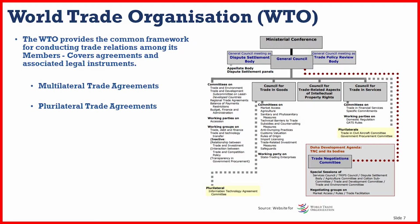While the WTO is to help trade flow as freely as possible, the WTO may take into account or determine if there are no undesirable side effects from trade. This may be important for economic development and the well-being of a country. The diagram represents the structure and functions of the WTO.